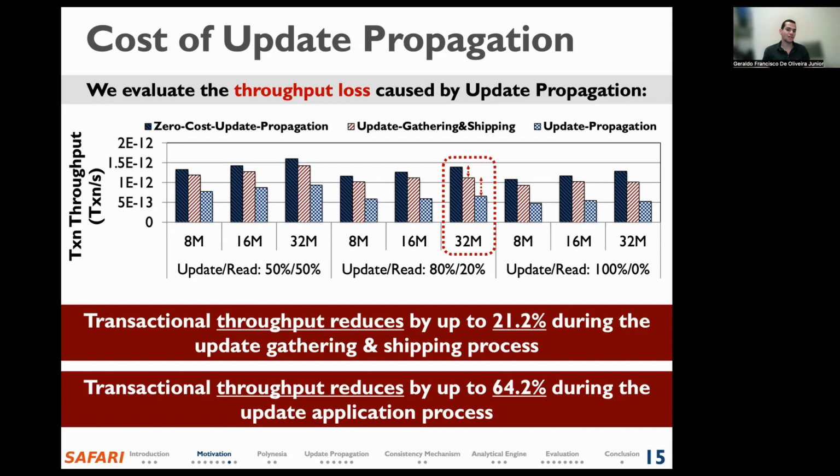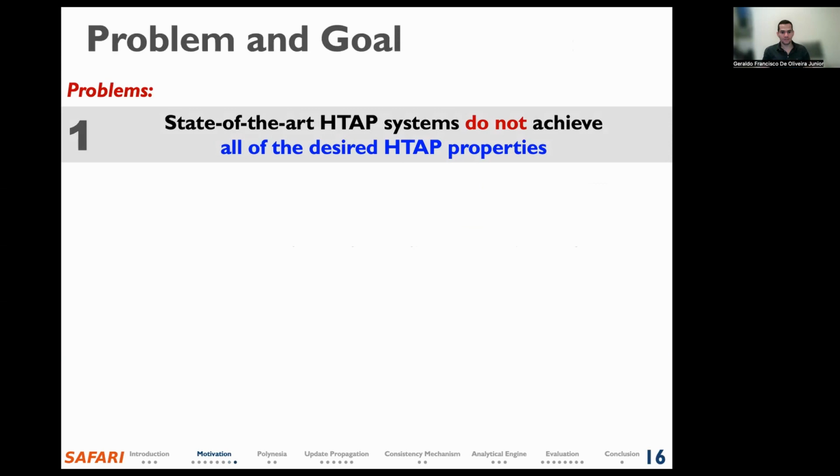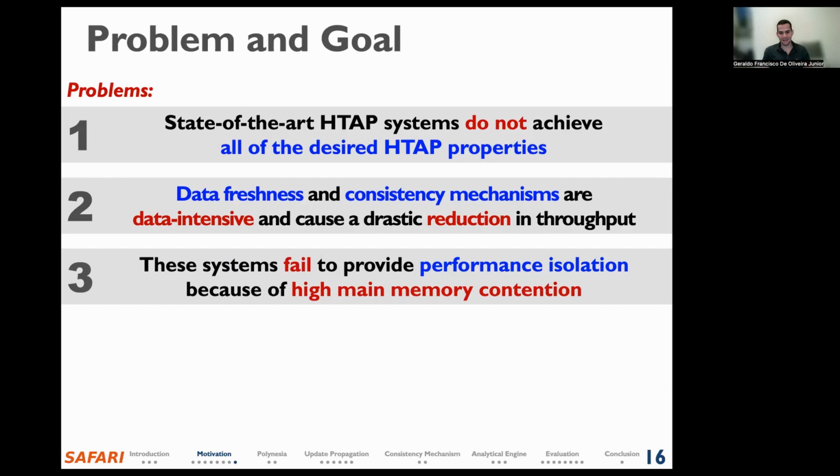We conclude our analysis by identifying three major limitations of state-of-the-art HDAP systems. First, they do not meet all of the desired HDAP properties, failing to provide high data freshness and consistency, performance isolation, and workload-specific optimizations. Second, data freshness and consistency mechanisms suffer from data movement overheads and are data-intensive, leading to a reduction in transactional and analytical throughput. Third, the system fails to provide performance isolation due to high resource contention at main memory.